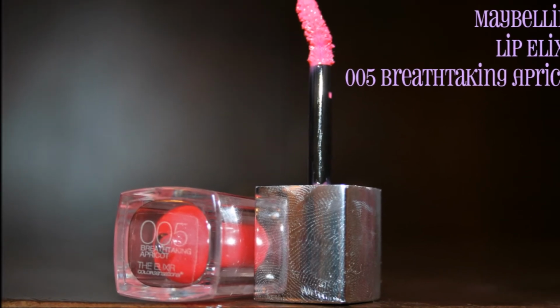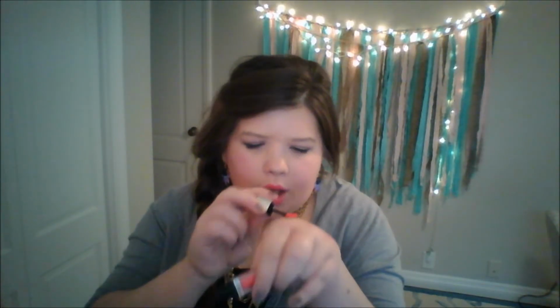So it's a Maybelline Elixir, and this one is in Breathtaking Apricot. Oh my goodness. This is what I have on, but I have something under it today. I guess I had something under it then too, never mind. So to say, I use this in my spring makeup tutorial, and I'll link that below. But it is just such a gorgeous peachy pink coral color. It's the perfect coral for the girls who want to try out this trend but don't want to go too far. And this is definitely what that is.